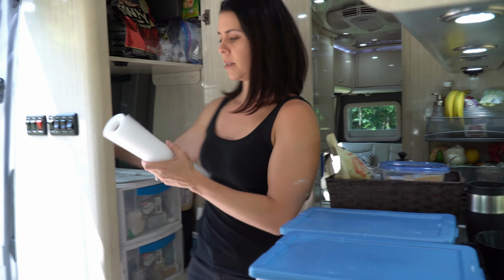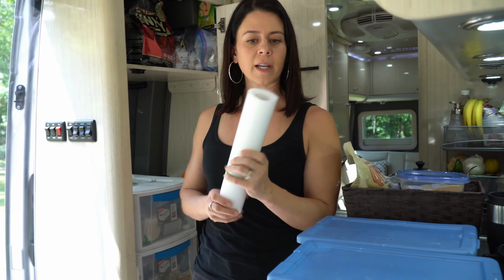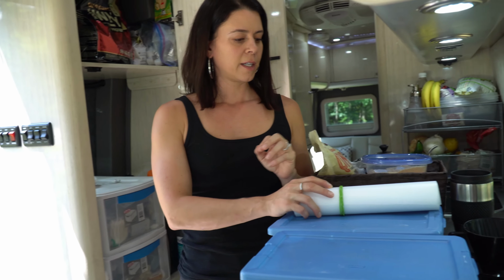I have my cutting board rolls. I've talked about these before. Basically, you trim it to a size for a cutting board.